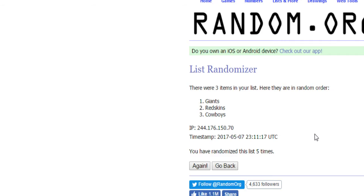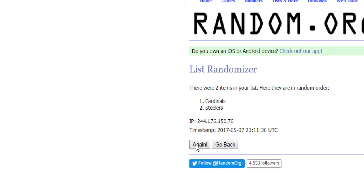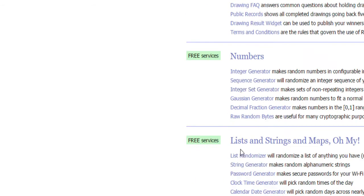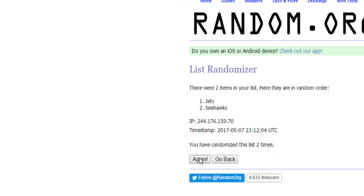Next, we have the dual plates of Warner and Harrison. So that's going to go between the Cardinals and the Steelers. Five times. Two, three, four, and that's going to go with the Steelers. Next up, we have the dual plate of Ivory and Lynch. So that's going to be the Jets and the Seahawks. Five times. That goes to the Seahawks.